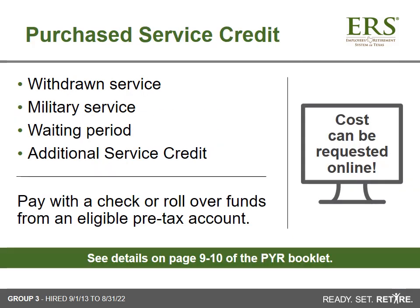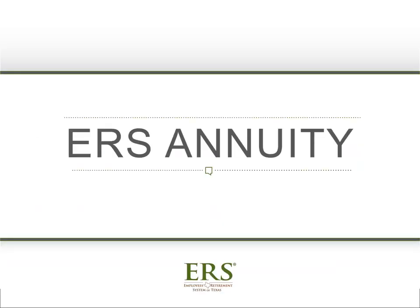Purchasing service credit helps increase your years of service, which may help you increase your annuity and/or retire sooner. You may have withdrawn service, time that you would have withdrawn when you left state employment; military service, if you served as an active duty member in the military; waiting period service, depending on when you were hired, you may be subject to this time; and additional service credit, able to purchase once you have at least 10 years of actively contributing service. You can view the Purchasing Service Credit presentation on YouTube and the PDF version on the ERS website. Let's talk about your monthly annuity in more detail.